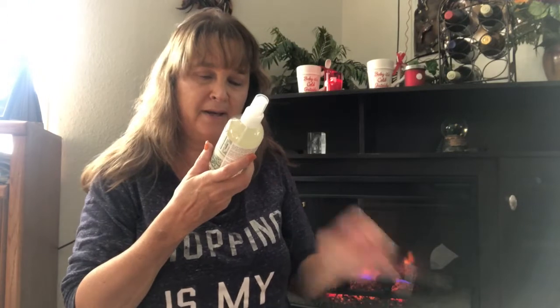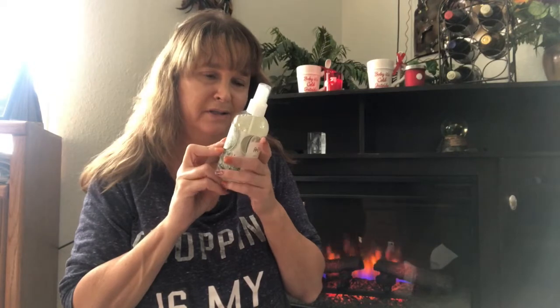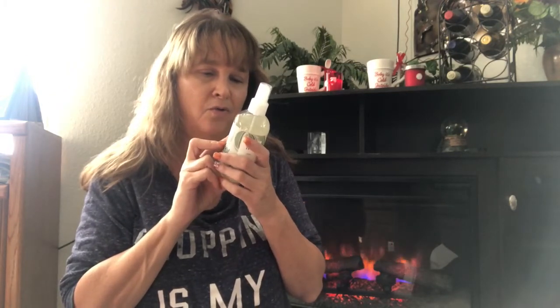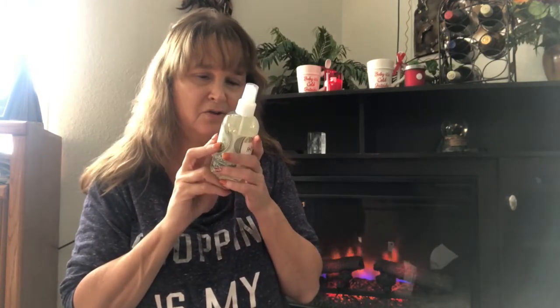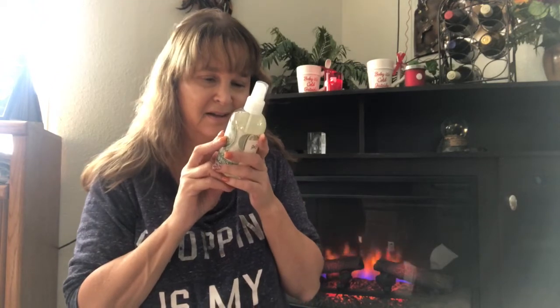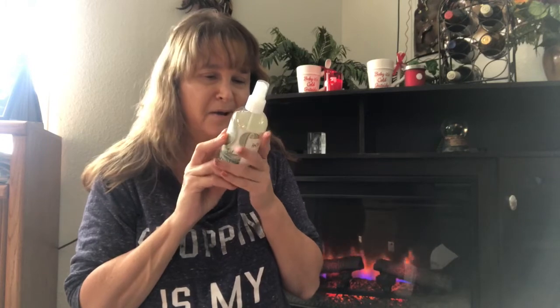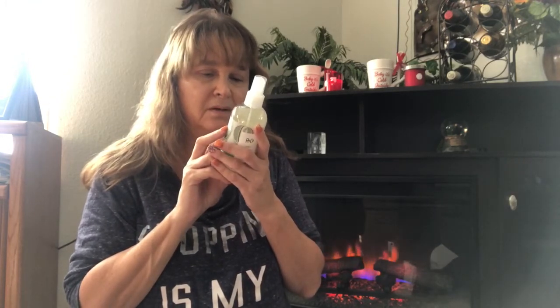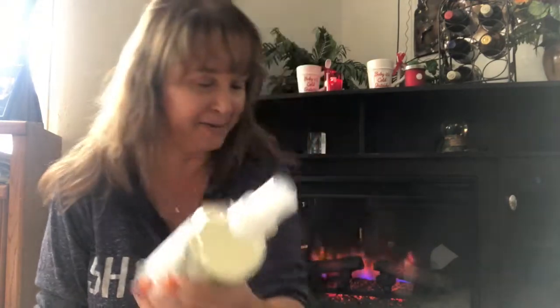It's a prep spray, and think of this as a primer or a base coat to protect your hair from everything else you're going to do to it. So it doesn't say how to, it just says spray on generously. So I'm thinking your hair should be wet and then you just spray this on. Love getting hair products.